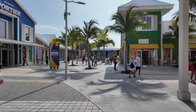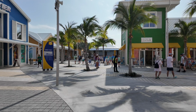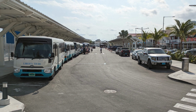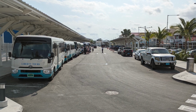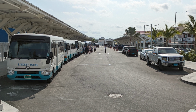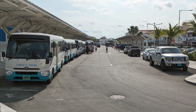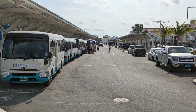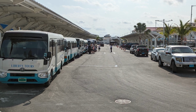And now, a few more notes about the new Nassau Cruise Port. The new taxi and tour pickup area, which was easily accessed from the cruise port exit in the middle of the Port Plaza, was a significant improvement over the old pickup area. The new area seemed to operate more smoothly and also had many canopies for shade.